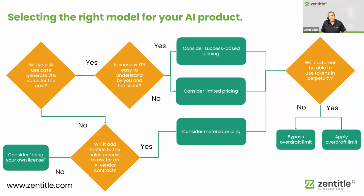It starts at the top left, and there's that 20x value again. So how important is generative AI to the product experience? Is it going to create that 20x value? If it's not, is it going to add friction to the sales process to ask for an AI vendor contract? That was the third option that Command Bar looked at. If not, then maybe consider that bring your own license model. Maybe that's okay because customers might say, yeah, I prefer to have the generative AI, and I don't mind going out and getting the vendor license.